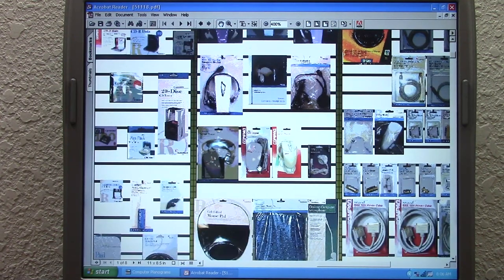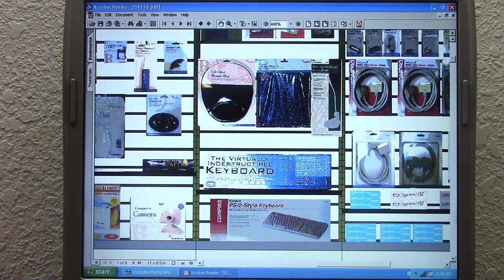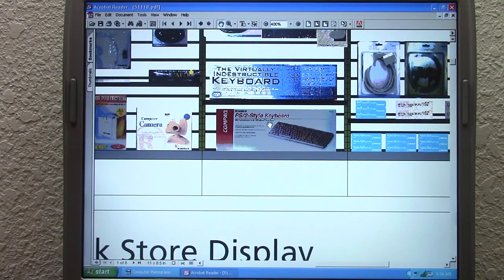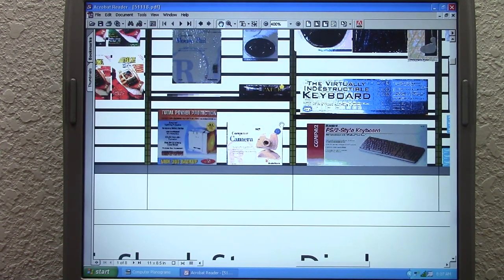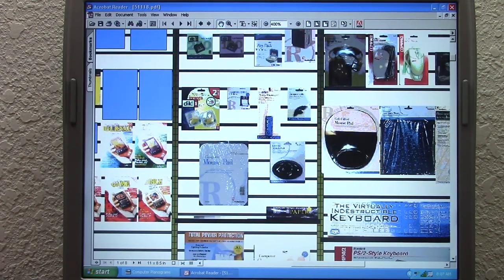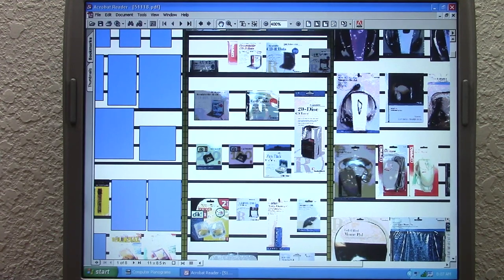Compaq, man, check that out. You've got one of these ergonomic mouse pads that has a little wrist rest. The virtually indestructible keyboard. I wonder what made it virtually indestructible. PS2 style keyboard. This is a Compaq one. You've got some webcams. Here's a mouse pad here. I'm guessing this is like a generic mouse pad. You've got a couple of zip disk holders here, like a CD tower.